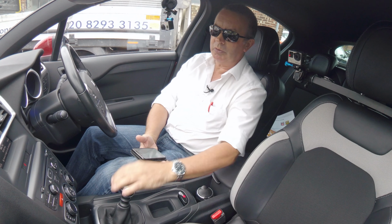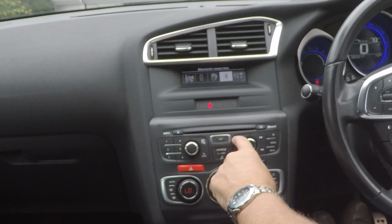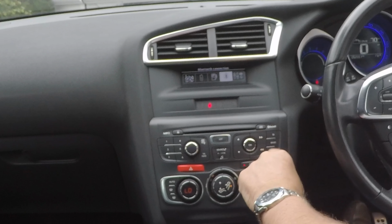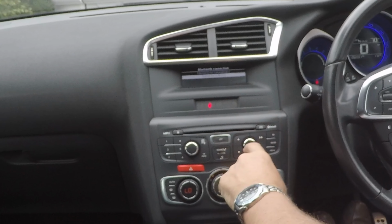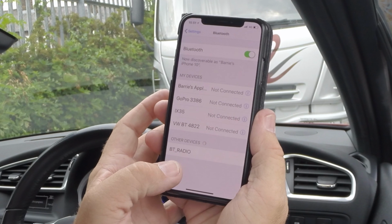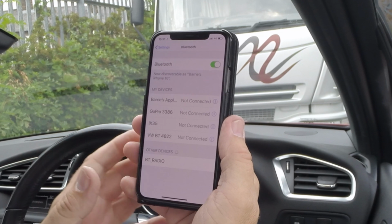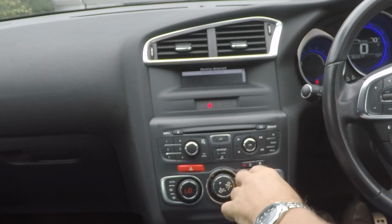Pairing a mobile phone. Onto menu. If it's not already on Bluetooth, there we go, just click it to Bluetooth. Bluetooth, okay. Search for device, okay. We'll just go over here. My phone has already picked up BT radio. So that's the one. We'll just see what happens on the actual radio. Barry's iPhone, okay.